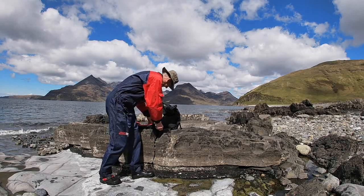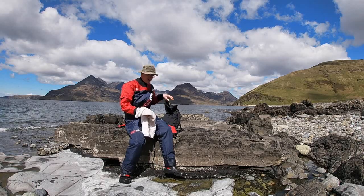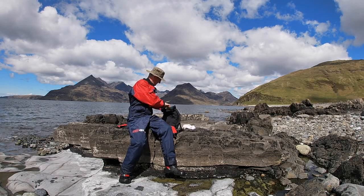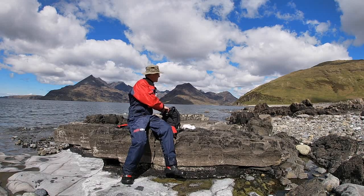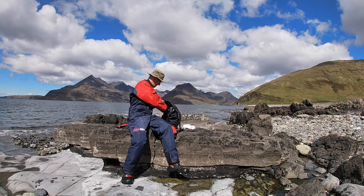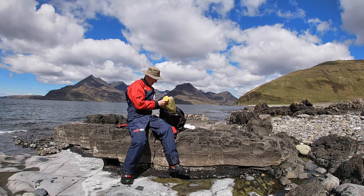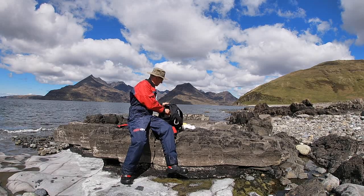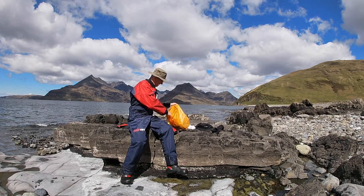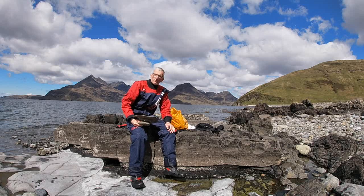Lunchtime. The old dry bag's not as dry as it used to be. I caught a fish just before I pulled in there. I gave it one cast, but I used the other rod with a different lure. So, I'm going to have a bite to eat here.